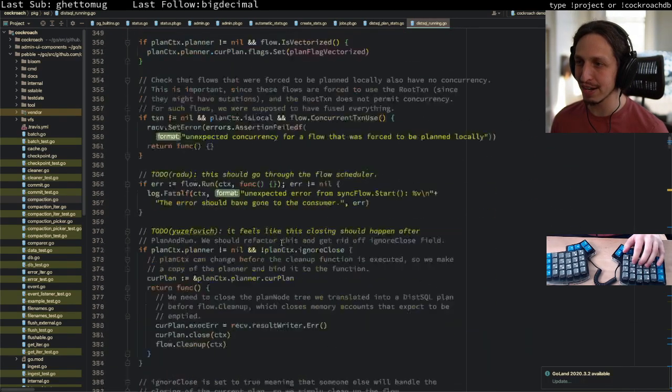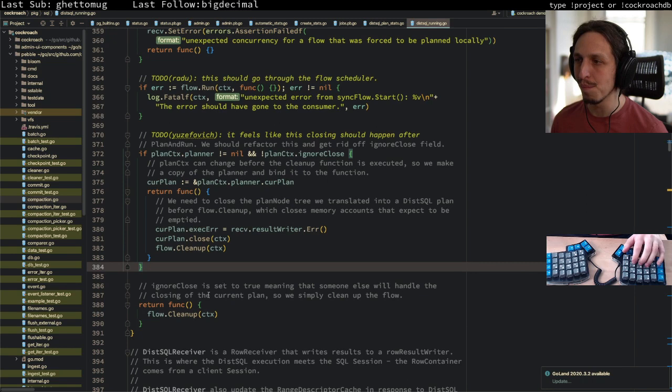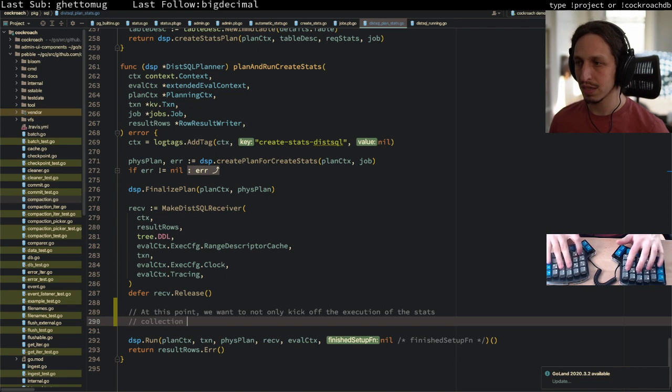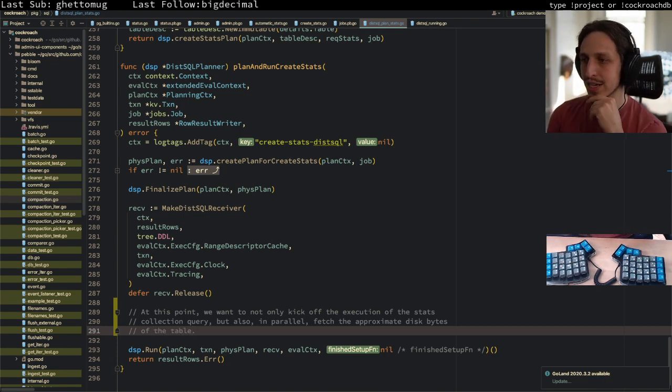I think theoretically there's probably some waiting that happens somewhere over here. And I think that we could easily say, at this point we want to not only kick off the execution of the stats collection query, but also in parallel, fetch the approximate disk bytes of the table.